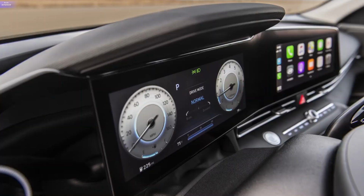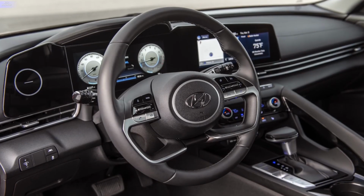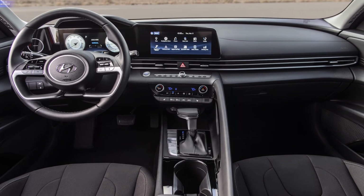Although Hyundai tried to go upscale by trying to give this car more features and better technology, the overall interior feel is really not that much different from the other two cars. The materials are okay, but nothing special, and ultimately I think you probably are getting slightly better build quality, fit and finish of materials with the Corolla and the Insight.